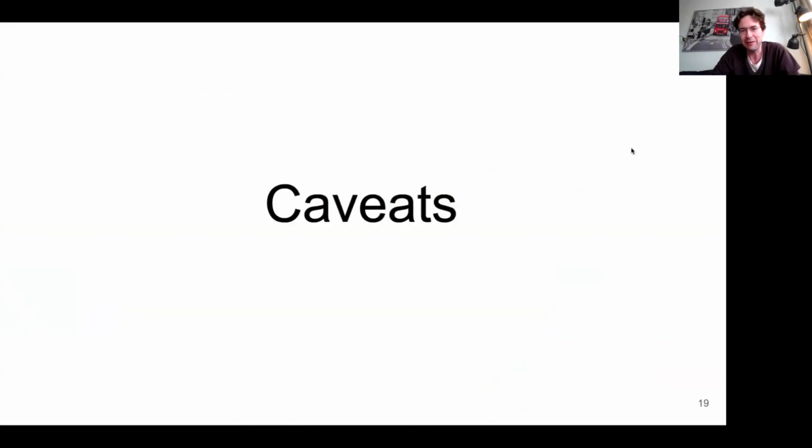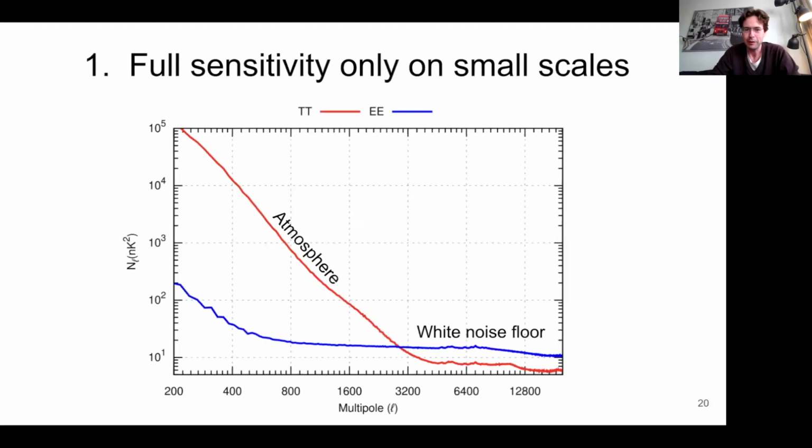Okay, but there are some caveats with these maps too. First of all, when I talk about the depth we have and compare it to Planck, we only reach our full sensitivity on small scales. This plot shows the noise spectrum. The higher on the y-axis, the more noisy it is. And it shows the length scale or the multipole on the x-axis. On the right here, we have the smallest scales, and on the left, we have the biggest scales. The full depth is what we reach here in the noise floor, where the graph is flat. If we go to larger scales from that, you can see the noise starts rising due to the atmosphere. Of course, that's a much smaller effect in polarization than in total intensity because the atmosphere is unpolarized.